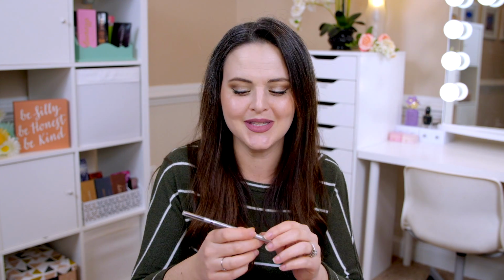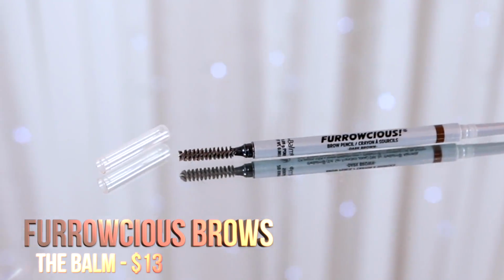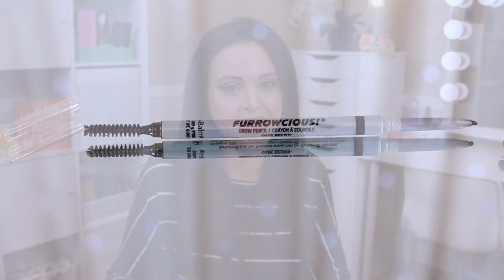The Balm product that I really like, this was also sent in PR. These are their Furrowlicious brow pencils. I ran out of my Benefit brow pencil and I was really sad about it. I was like, well, what am I gonna use? Because I have other brow pencils, so I didn't want to buy anything new. So I dug back into this and I really love this a lot. The point on it is very fine. And unlike the Tarte one we talked about earlier, I feel like I can just go in, it's pigmented, and I can be done. I'm wearing it on my brows today.